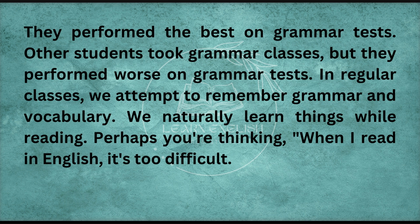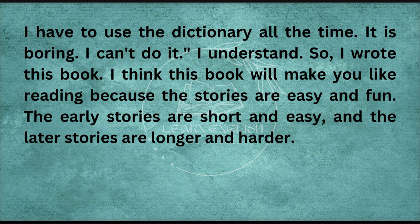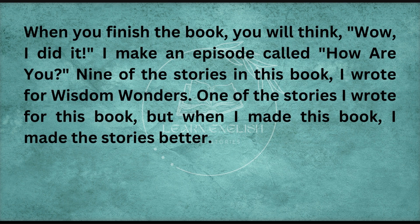Perhaps you're thinking, when I read in English, it's too difficult. I have to use the dictionary all the time. It is boring. I can't do it. I understand. So, I wrote this book. I think this book will make you like reading because the stories are easy and fun. The early stories are short and easy, and the later stories are longer and harder. When you finish the book, you will think, "Wow, I did it."